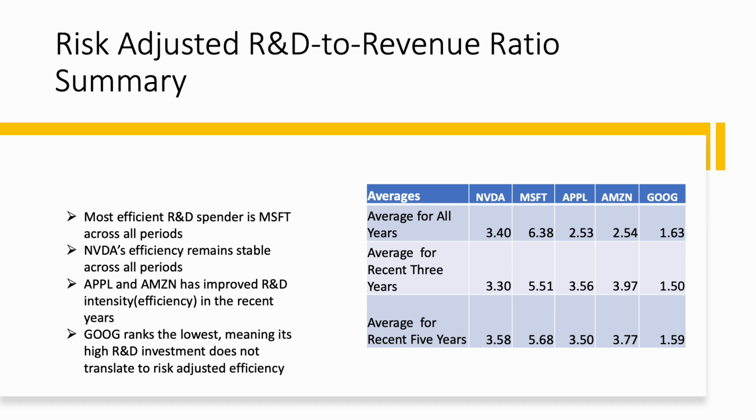So this is a table across all the 3 periods. Now, it appears like the most efficient R&D spender is Microsoft across all periods. The average for all years is 6.38%, for just the recent 3 years it is 5.51%, and for 5 years, 5.7%.